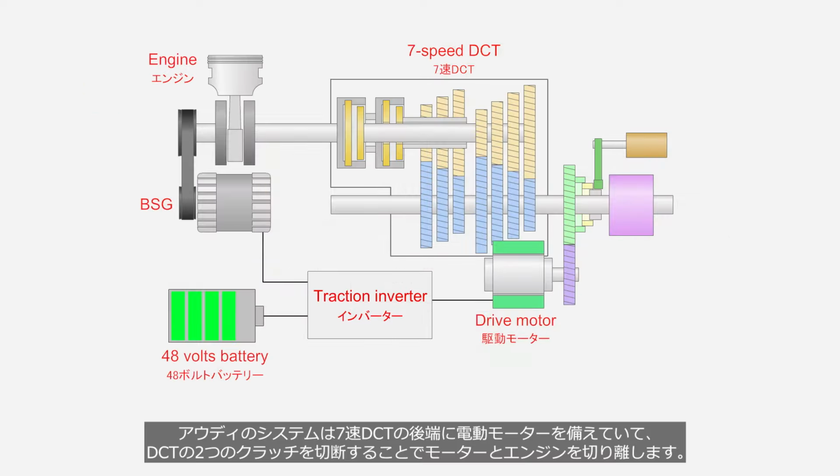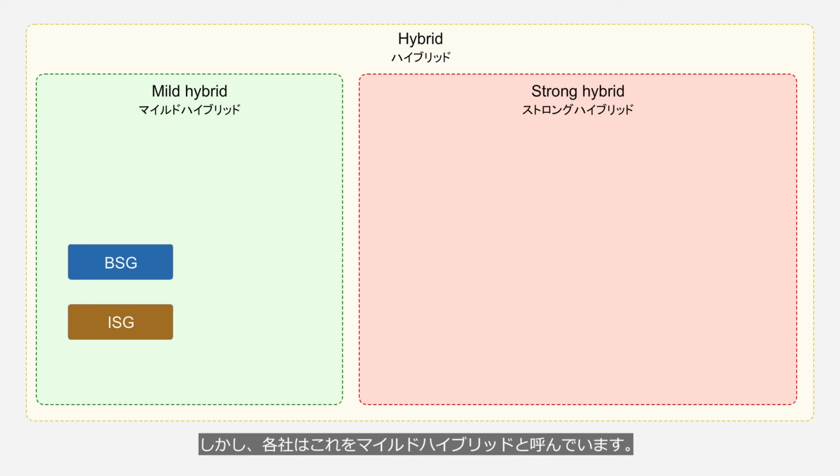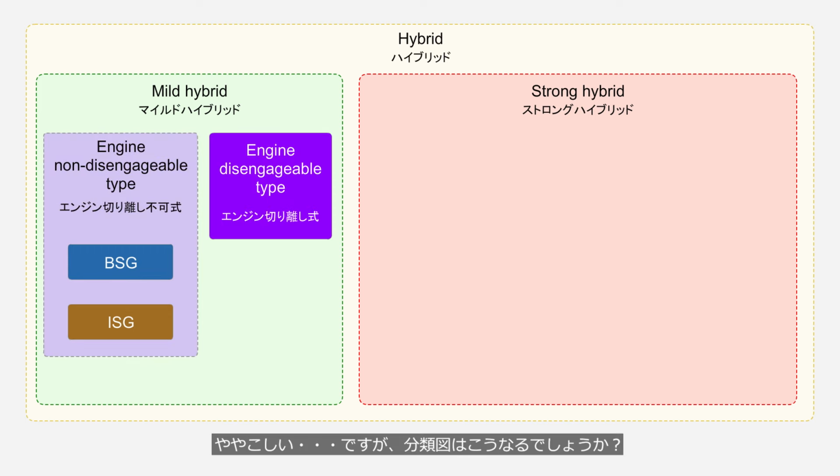Audi's system is equipped with an electric motor at the rear end of the 7-speed DCT, and it disengages the motor from the engine by disengaging the two clutches of the DCT. These systems are capable of launching and driving at low speeds using only the electric motor, which deviates from the traditional definition of a mild hybrid. However, each manufacturer refers to this as a mild hybrid. It's a bit confusing. But would the classification diagram look like this?